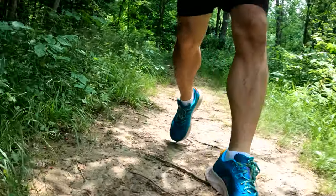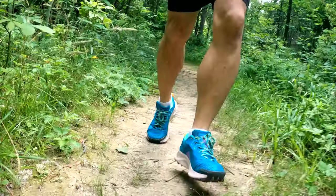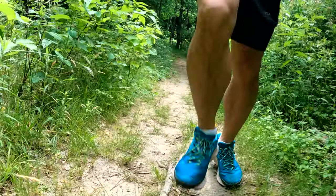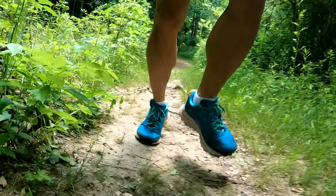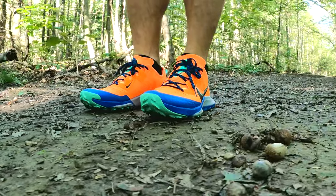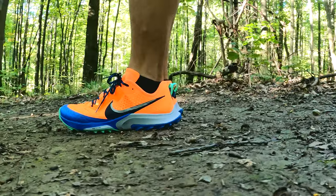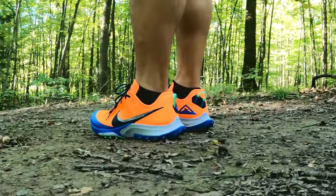So my first run in this shoe definitely reminded me of the Pegasus Trail 3. They both use the Nike React foam, which is great, and it's so soft running on the trails, with the cushion that it gives you. And with the TERRA KIGER 7, you also get the Air Zoom unit in the front of the shoe, which is very nice. It gives you extra bounce and support while running on the trails. This is definitely the fastest trail shoe that Nike has out there. It feels like a regular running shoe on the road.